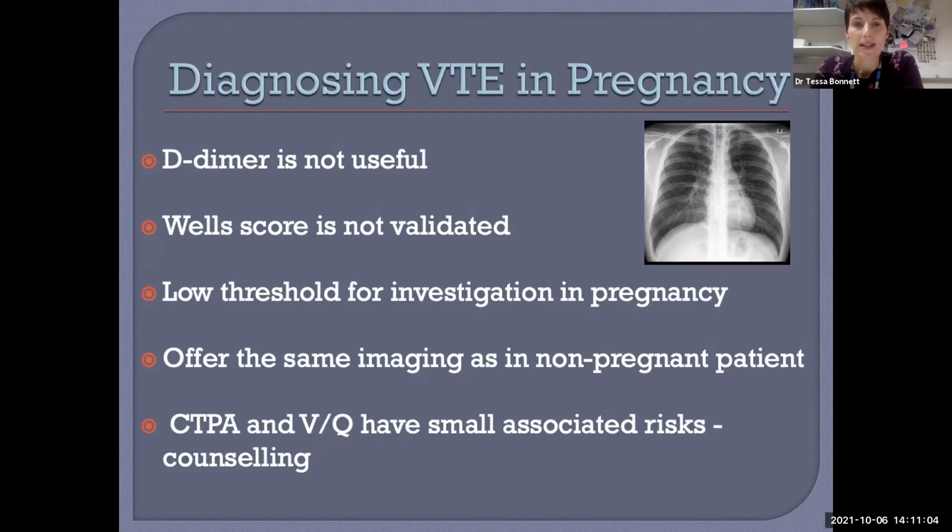Also, the Wells score is not validated in pregnancy. There's been some ongoing work looking at modified predictive scoring systems, and they look very promising and hopefully will be useful in the future, but they're still being validated, so they're not routinely incorporated into clinical practice at the moment. As a result, we have a low threshold for investigating in pregnancy. It's important that we offer women the same imaging as non-pregnant patients. I think understandably, there's often reticence to do different investigations.